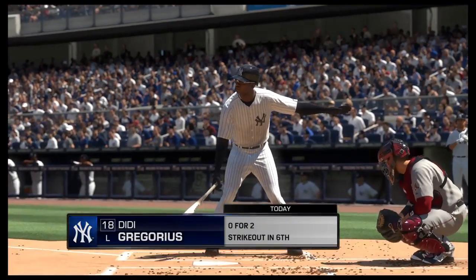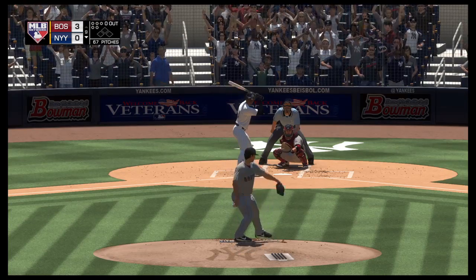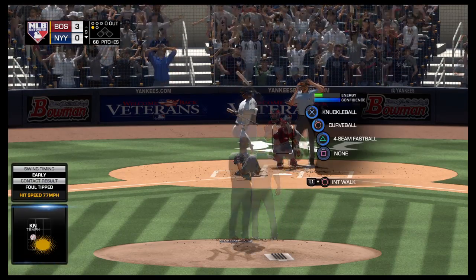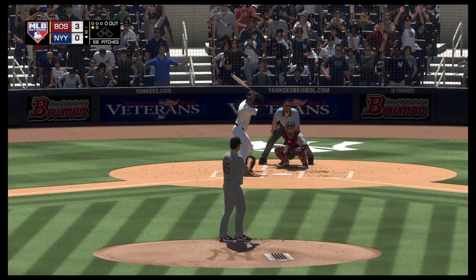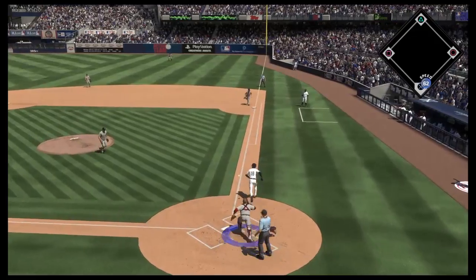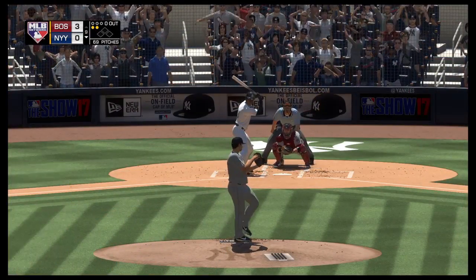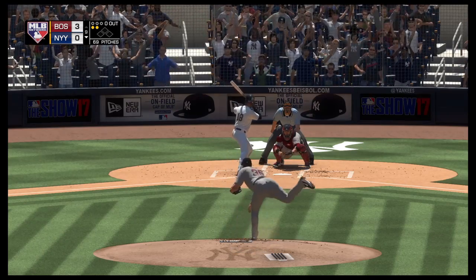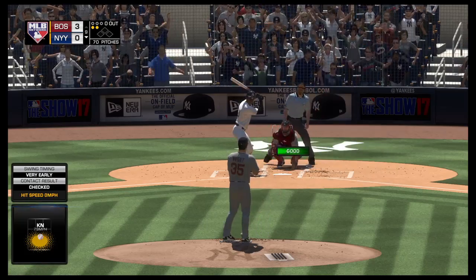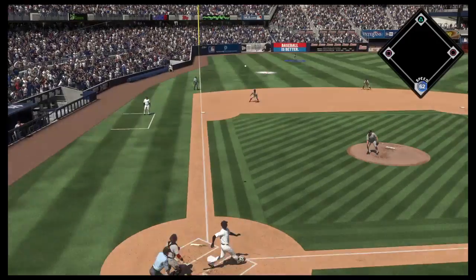Here's Didi Gregorius. He'll lead things off here as we play the bottom of the 9th. I had him guessing that time as he's barely able to foul it away. Dribbled to the right side. That goes foul. 2 strikes on him now. Now the 0-2 pitch. Ball swung on and hit high down the line in left, but it'll get back in among the crowd, so the count holds at 0-2.